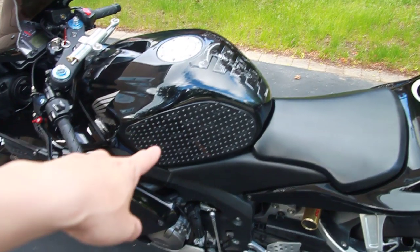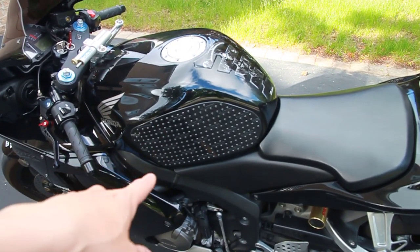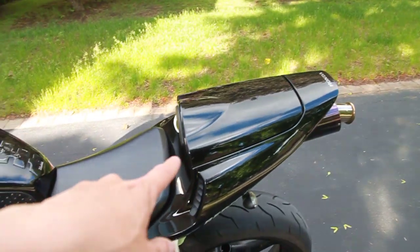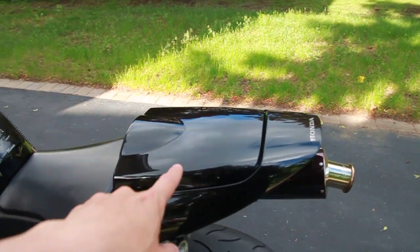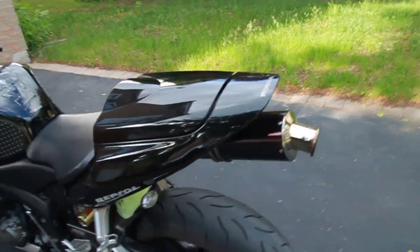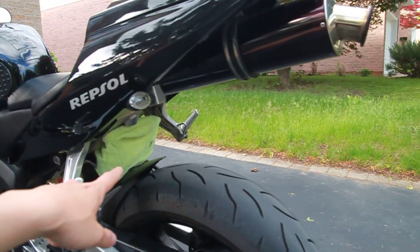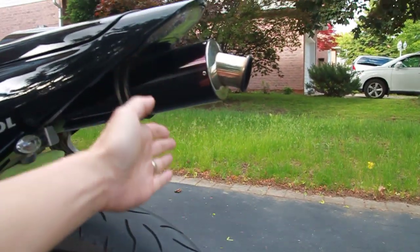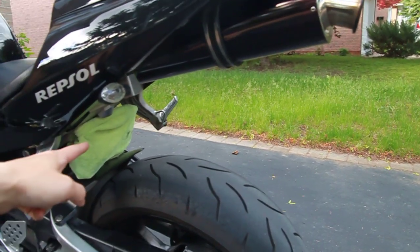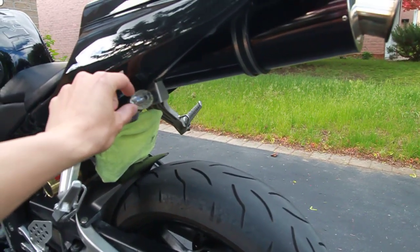I talked about the tank stompers before in my previous video. They just help you grip the bike with your legs so that you don't slide forward. It's got the solo seat, the Hindle exhaust. I'll fire it up again later. It's also got the fender eliminator. Without this, there would be a pretty big fender over here with the license plate sitting over here. This tucks the plate back there, and these little blinkers over here.